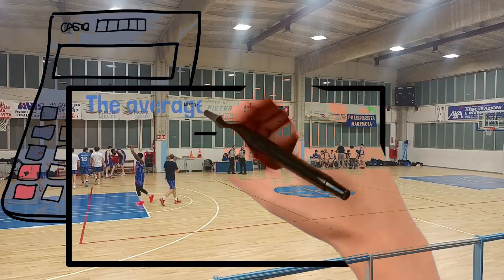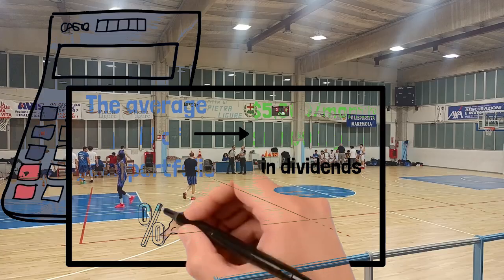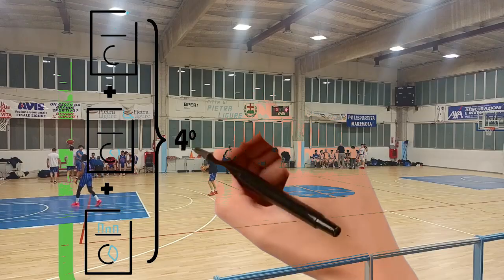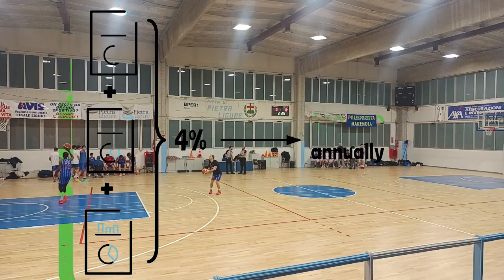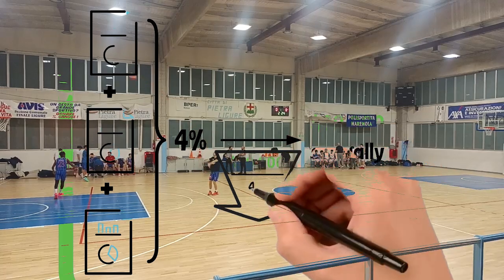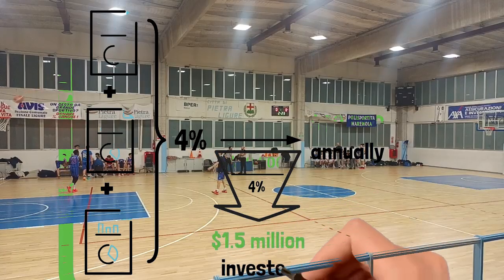Well, that depends on the average yield of your portfolio, the percentage of your investment that pays out as dividends. Let's say you build a portfolio with a mix of stocks that gives you an average 4% dividend yield. To calculate how much you'd need to reach $60,000 annually, you divide that goal by the yield. So that's $60,000 divided by 4%, which comes out to $1.5 million invested.